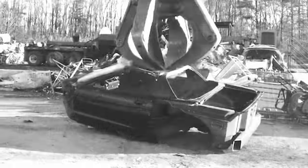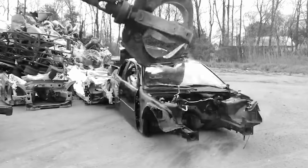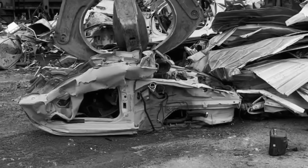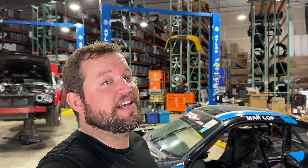Normally when we go to the scrapyard, the chassis end up looking like this. But for the first time, we have a chassis here that has a roll cage in it that is specifically designed to prevent the roof from caving in like that.